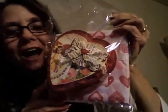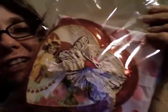So let's see what we got here. Oh, it's locked now. Uh-oh. Oh my gosh, it's stuck to the pack. Hold on. Oh, she did a much better job. Look at this, guys. She did such a better job of packaging. It's beautiful. Look at the butterfly and the little girl. Joe, that's so sweet. Oh, I didn't want you to do that. I just wanted to do something, you know, a little random.